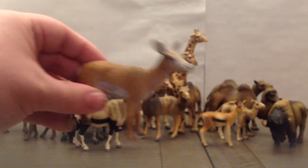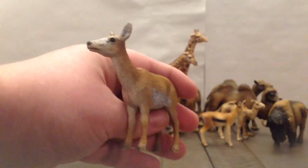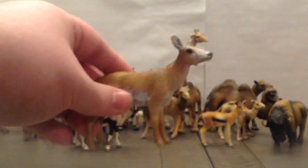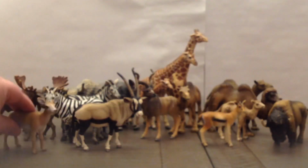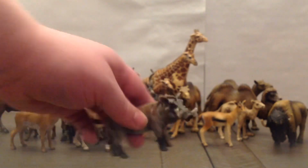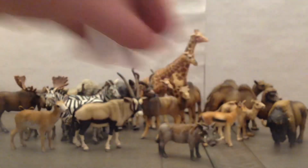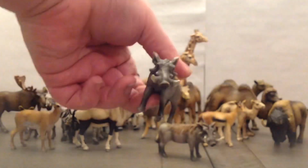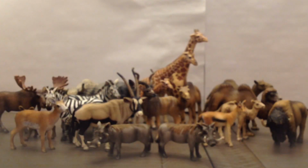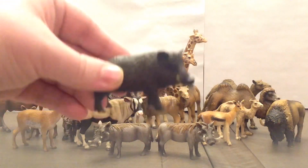Then we have a red deer. This one's got a little bit of paint on it and some Sharpie, but we cleaned it off a while back. And lastly, we have some pigs. We have a warthog. This one is the male warthog. And then we have the female warthog. These are the older versions of the warthogs. And then finally, we have the wild boar.